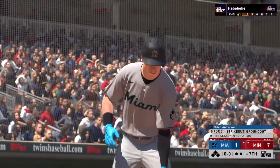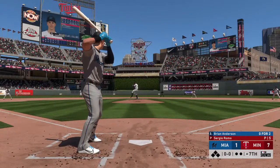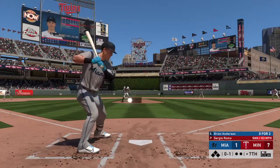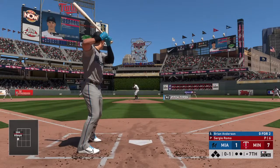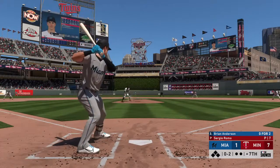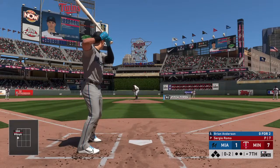Seventh inning ready to roll and set to go as the third baseman, Brian Anderson. It doesn't look very promising so far in this one as we move into the later innings. Down by a bundle, it's time to get some base runners and hopefully a long ball to get them back into this one. Behind 0-2 now.